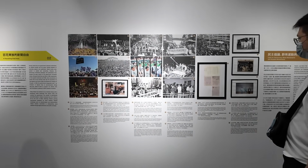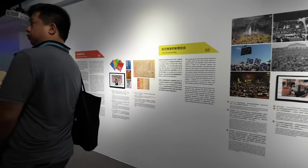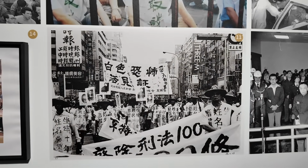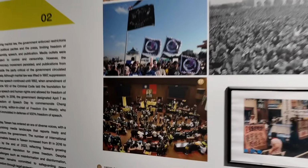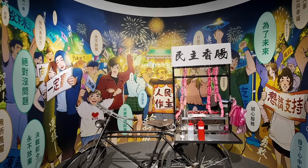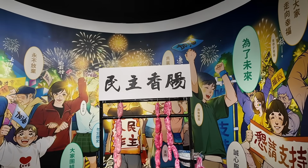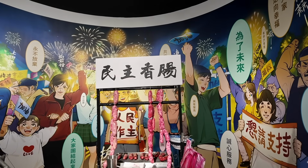Like, how long did it take for the United States? An entire revolution of independence. That's a photo of protest against the White Terror. This is the legislature. But it's also one where it says the sausage is a democratic sausage, or democracy sausage.